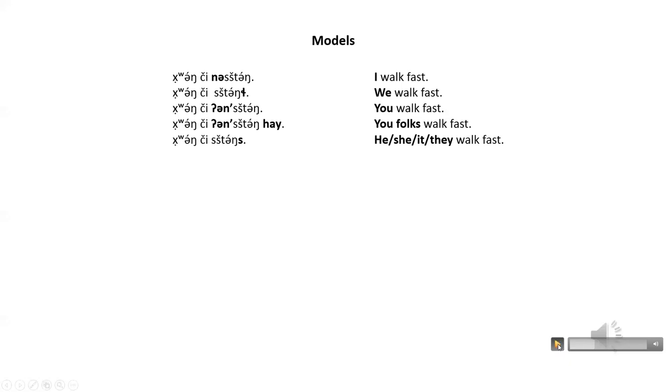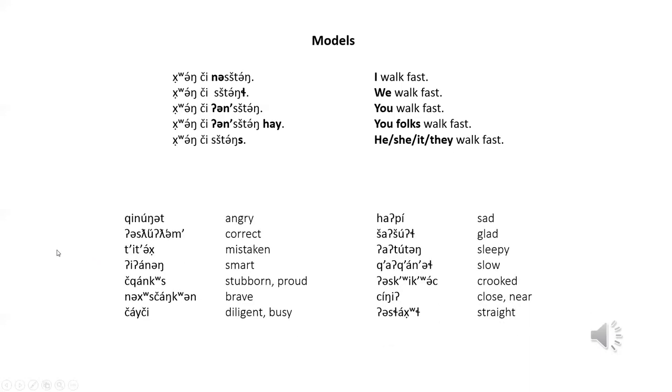Here is a few more words expressing qualities that you should learn and work with. And here's the audio for it.